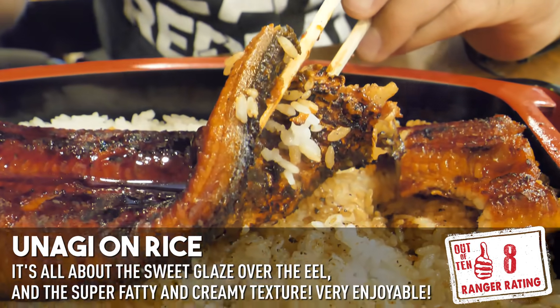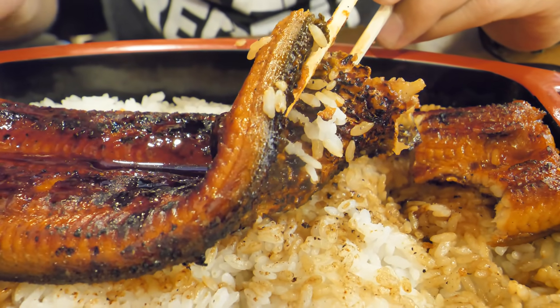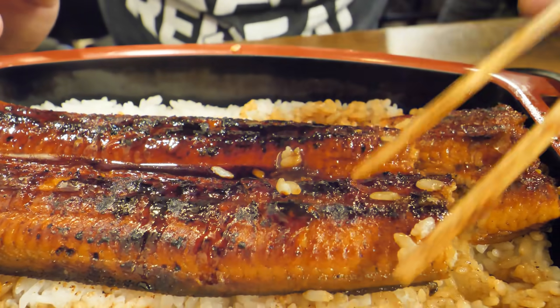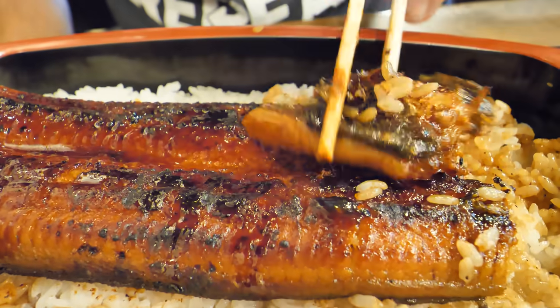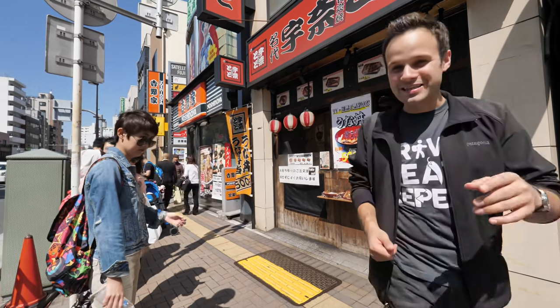The eel is such a unique texture. It's almost a little gooey. It has a gooey stickiness to it, almost like a gooey butter that melts in your mouth. And the flavor is sweet and smoky. Oh, just perfect sweetness. It is the ultimate tender, fatty piece of meat. What an awesome unagi rice. And we got lots more to eat today.